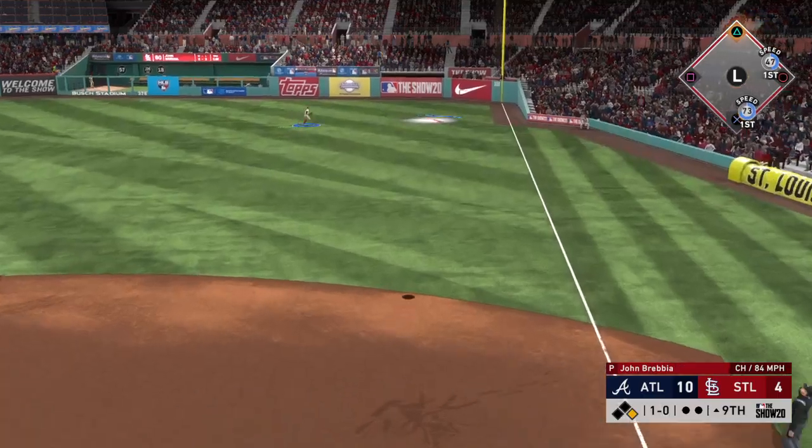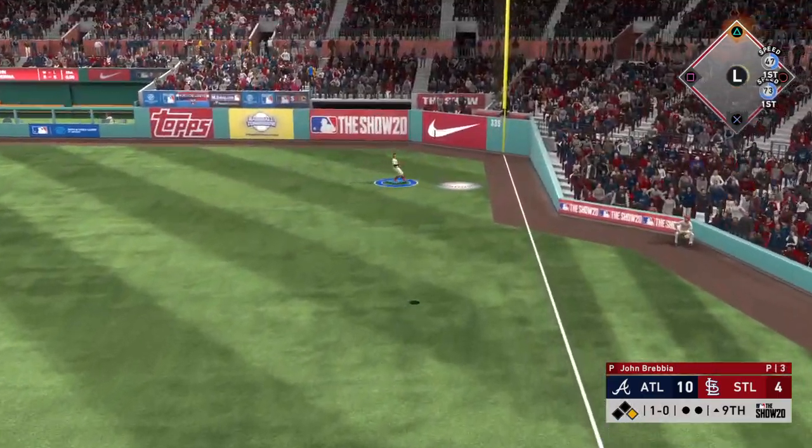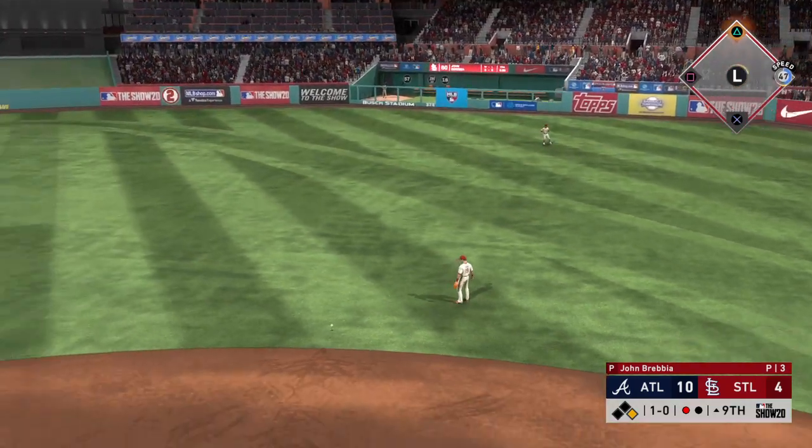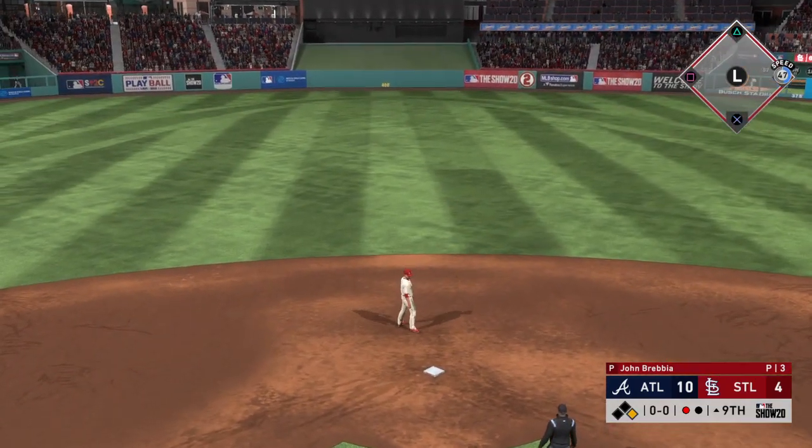Here's a fly ball, well hit. Long run for the right fielder. He makes the catch, a great effort to get there and record the first out of the inning.